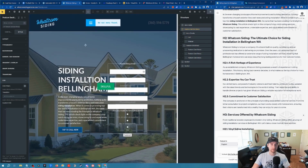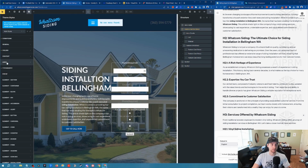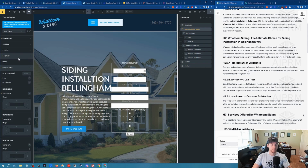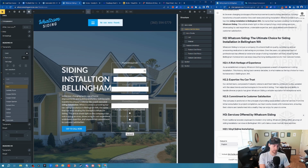And let's come up here to the settings and go to theme styles. And right here, you can see all of the theme styles. We can actually get rid of these colors because that's set by automatic CSS. And we can come down here to typography. So the typography is set in here. The actual fonts are set by Bricks, and all the little pixel sizes and stuff like that is set by automatic CSS.